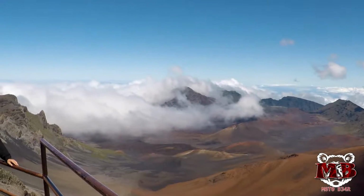Haleakala is divided into two districts: Kepahulu, which you can get to by driving 12 miles past the town of Hana, which I covered in another video, and the Summit District, which is where the volcano caldera is.